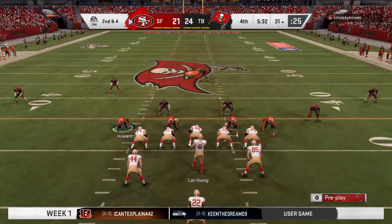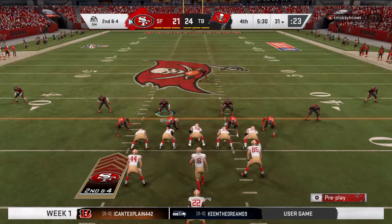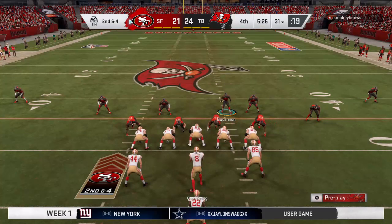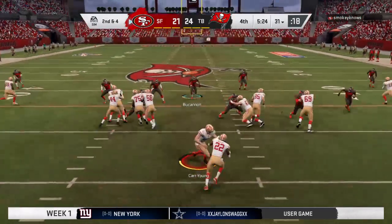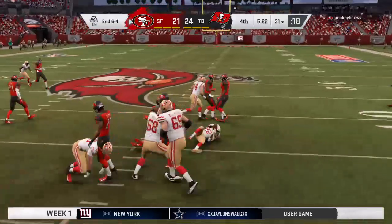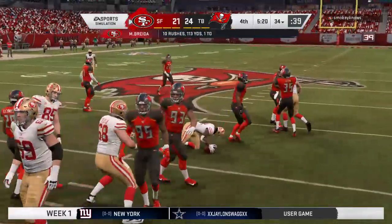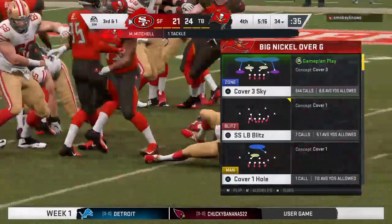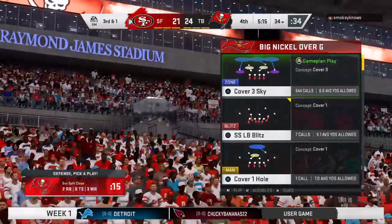They'll come up now 2nd and 4 from the 31. Here we go, D. All day. Defense, all day. Get ready. They run again with Breida, and tackled down after a gain of 3. Leaves him with 1 yard to go on 3rd down. That's some good tackling there to keep him short of that yellow line.